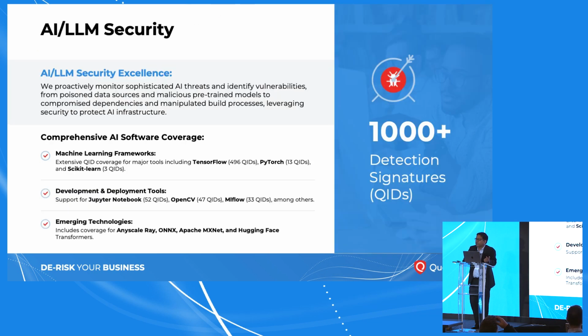This morning, Naeem was talking about the total AI product. So our security coverage in AI and LLM has also increased. We've now created 1,000+ detections that cover AI and LLM. These are the threats and vulnerabilities that come from poisoned data sources or your pre-trained LLM models. And we have those covered, with around 1,000+ detections that cover frameworks and tools such as TensorFlow, PyTorch, Scikit-Learn, and tools such as Jupyter Notebook, OpenCV, as well as MLflow.